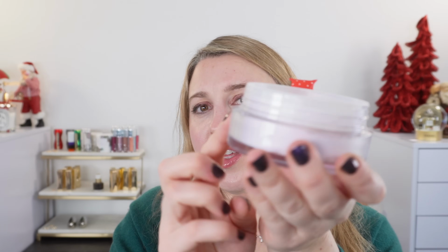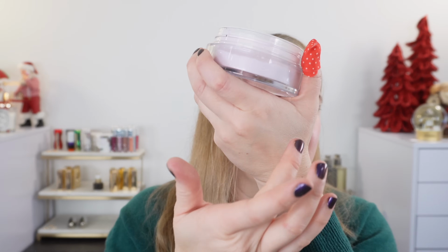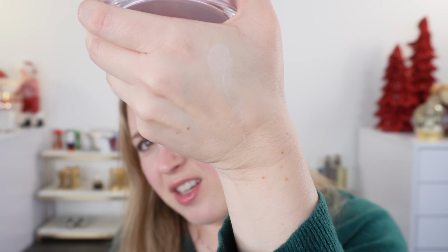Moving on to powders, there are really only two I'd like to highlight this year. That would be the new Suqqu Loose Powder. I think this is a great loose powder. It does look kind of lavender in photos and so forth. It's not. You can see you get a nice big puff. You can see through the container it has a little bit of a lavender hue, but it's actually a soft pinky white shade.